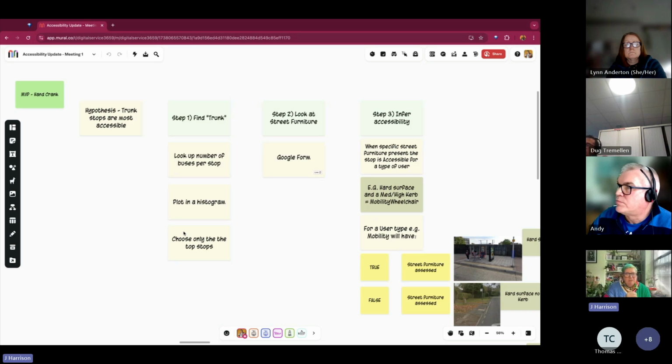So our first hypothesis was that trunk stops are more accessible than branch stops. So essentially the stops that have a lot of traffic running through them, however you measure traffic, have a lot of people running through them, are going to probably have more investment, are probably going to have more infrastructure, so therefore are probably going to be more accessible. So we played on those probables and went, okay, so can we tell the difference between a trunk and a branch within people's networks? And can we tell the difference in accessibility between those two types of stops?